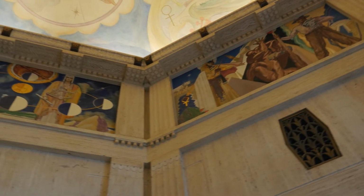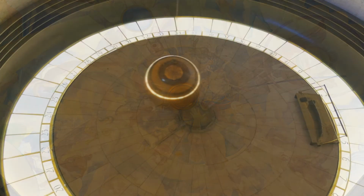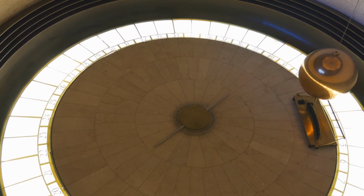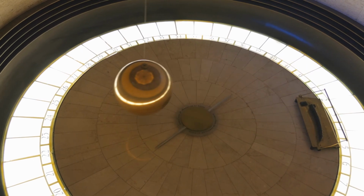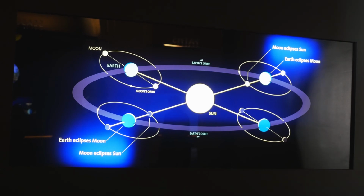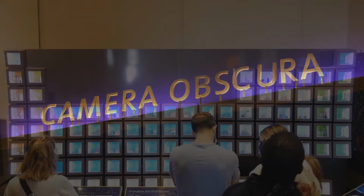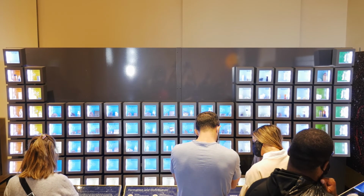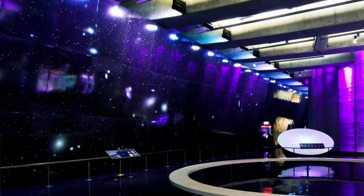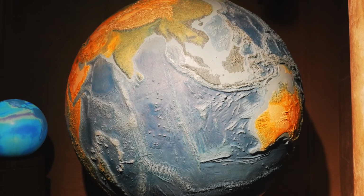As we enter the building, the first exhibit that visitors encounter is the Foucault's pendulum, which was designed to demonstrate the rotation of the Earth. The observatory from here is separated into six sections, each with a different focus. Exhibits of note include an operational Tesla coil, a camera obscura, samples of the elements of the periodic table, and the big picture, the largest astronomical image in the world, and scale models of the solar system as well.